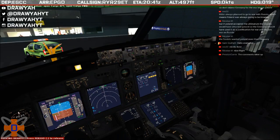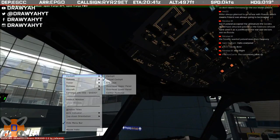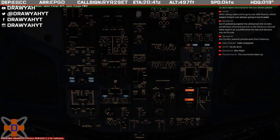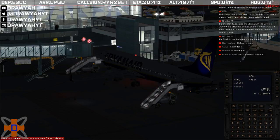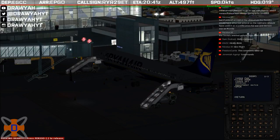Low fuel, that is fine. Right, so let's open up the cargo doors. Let's get ourselves ready for deboarding. So, doors, open those. Recording stopped, so did something record?